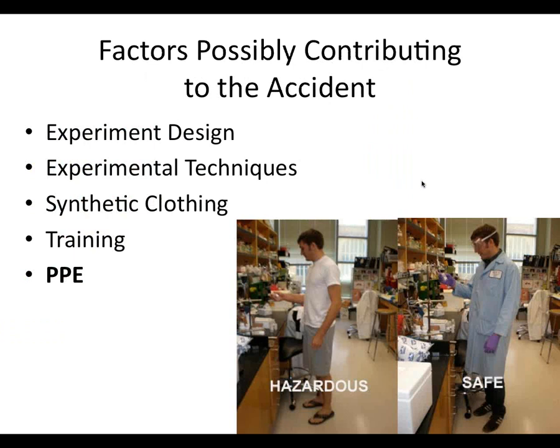Now, when people started to investigate the accident, a number of factors came to light. Possibly the experiment design played a role, the experimental techniques that were used, and the synthetic clothing she was wearing. She was wearing a synthetic shirt that caught fire, and that contributed to the burns on her torso. Her training was questioned, but a major role that people felt played a factor was the PPE. She was not wearing a lab coat at the time, and the lab coat that she had available was actually not a flame-resistant lab coat.